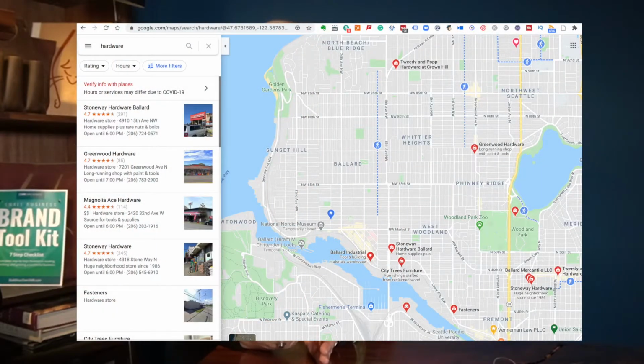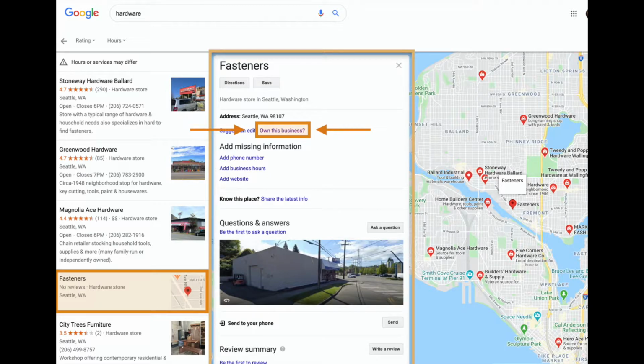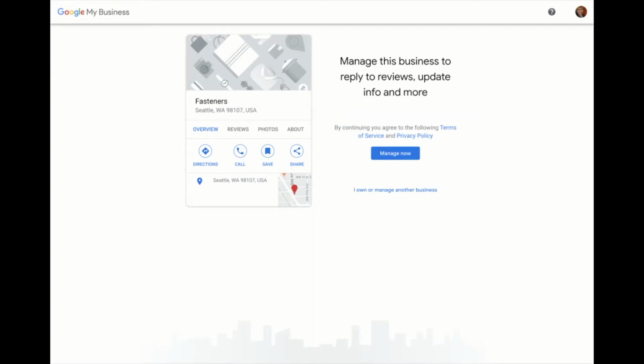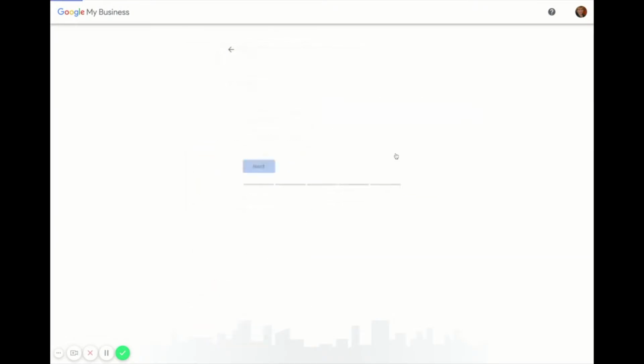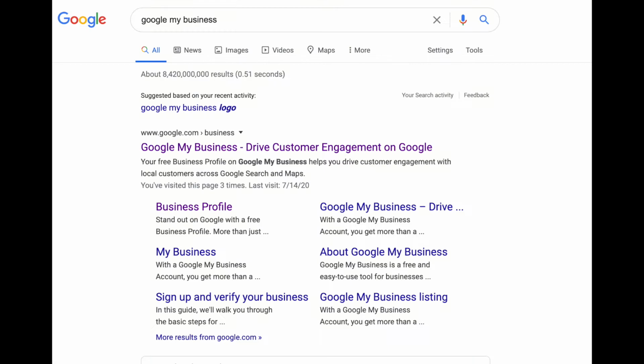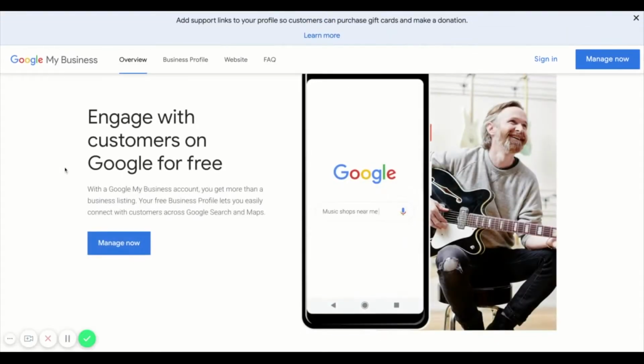I typed in the general word hardware to see which stores popped up. The folks here in Seattle are pretty good about claiming their businesses. For this shop, Fasteners, it appears that no one has claimed their business. If you are the owner of this business, you could click on the link that reads Own This Business to help support your brand visibility. Select Manage Now and confirm the name of your business and go through the process of setting up your Google My Business account. If you don't have an established business, type Google My Business into the Google search bar.